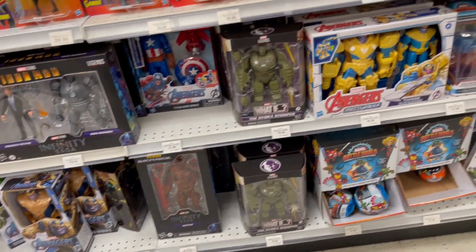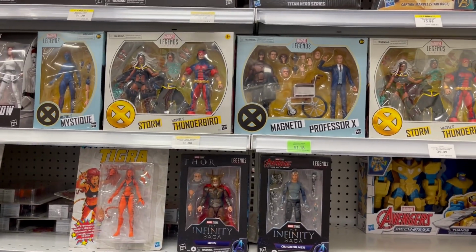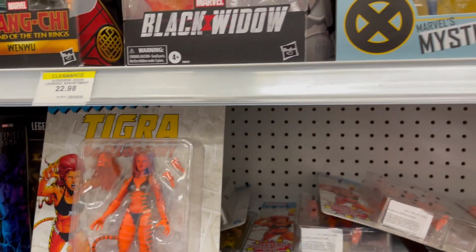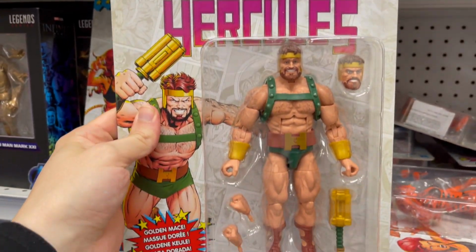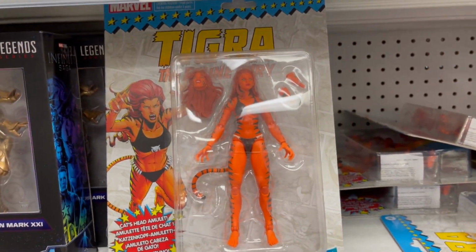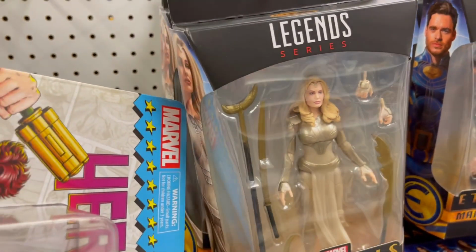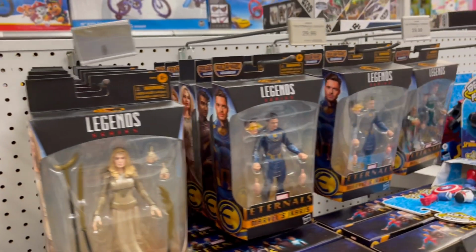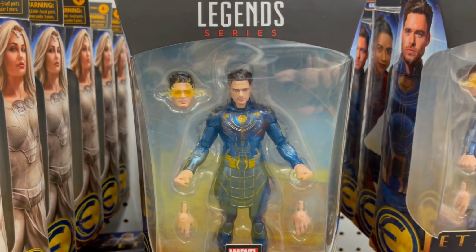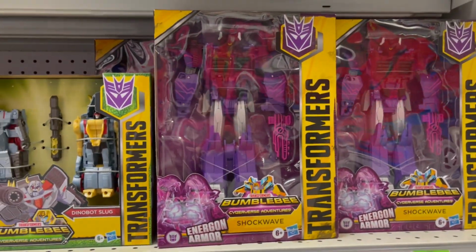Stomper. There's a heck of these too. Sweet, before they sold out. I think I'll definitely get this one. Tigra, I'll think about, but it might hang around to go on clearance, although I don't have one. I got Eternals too, but I've never seen this one. Maybe see this. He was in Game of Thrones, Robb Stark. Transformers. I don't collect Transformers, but I always like to look at them. They're nice.